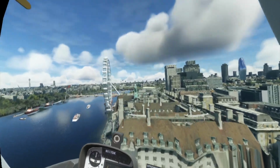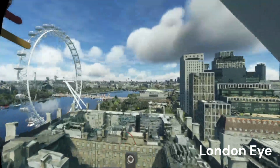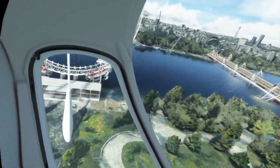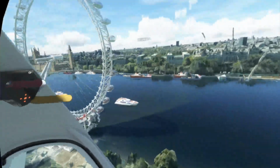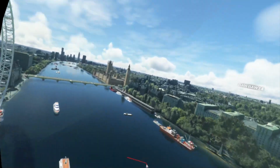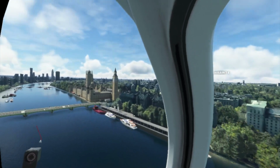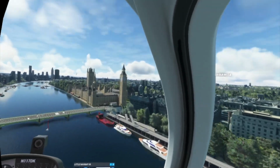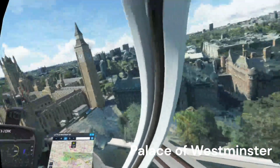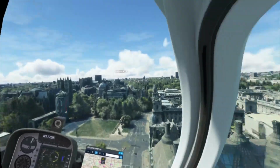I'm not a fan of the photogrammetry in this city. It does its job in some places, but other places, it is not very well done. Especially considering it's one of the most visited, I guess, cities in the world. Most infamous, one of the most infamous cities of the world. You'd think that a lot more effort would be put into trying to grab photogrammetry of it.